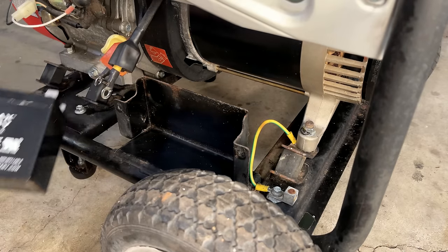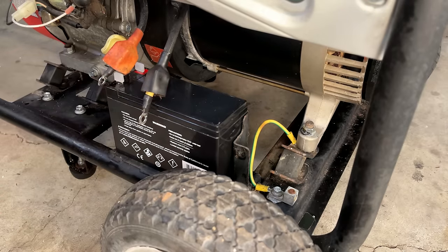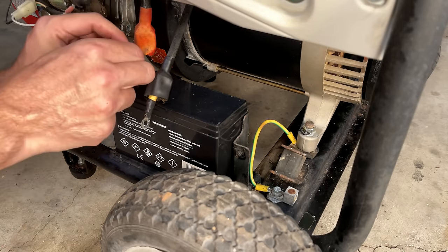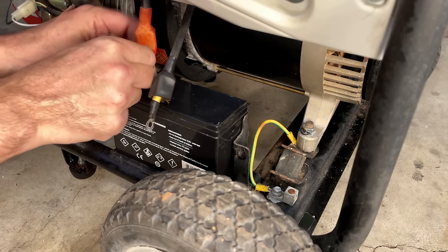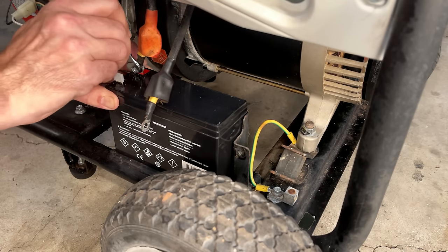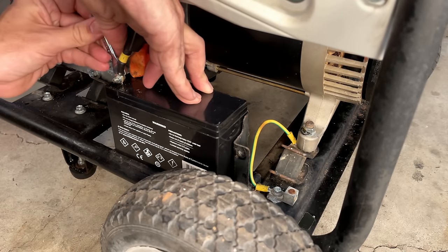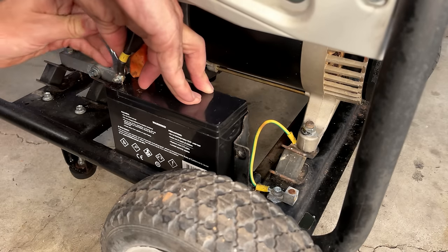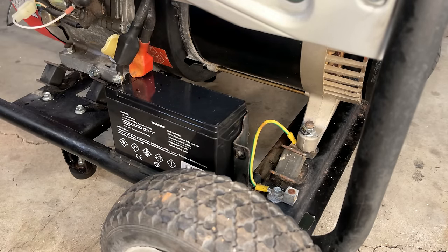I'm now the proud owner of a Mighty Max battery. It's $30 on Amazon. Perfect.